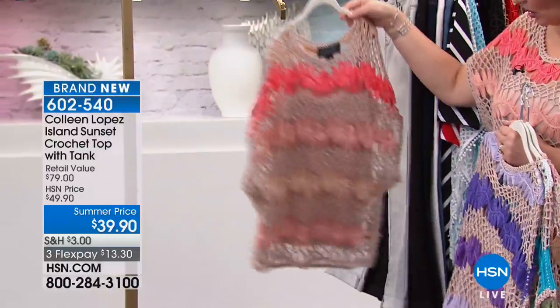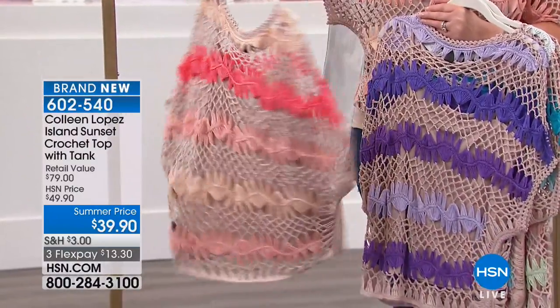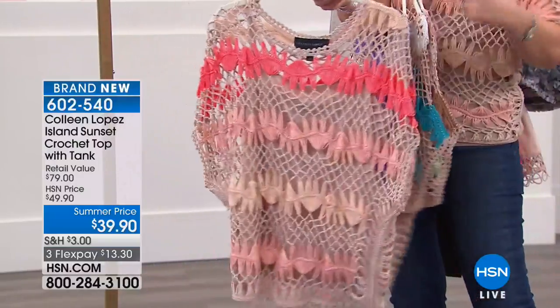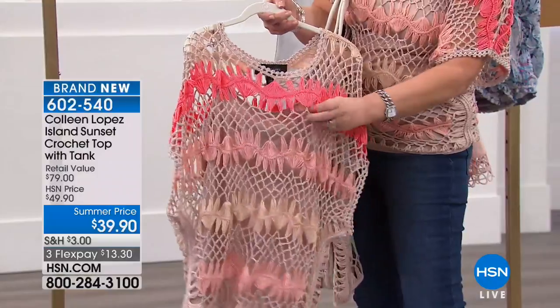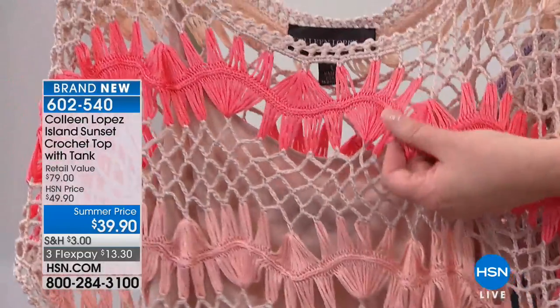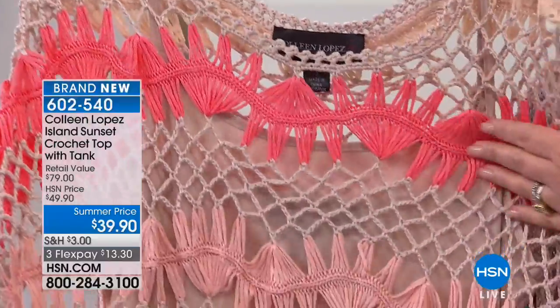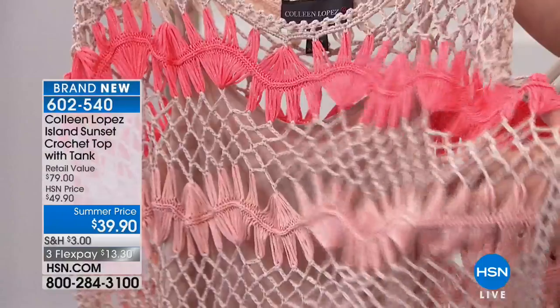And then here's the coral. I love the coral. This was the original colorway that inspired this top. They're beautiful. Look at how pretty this is. I wish you could even feel the yarn that is used here. It's amazingly soft. I love how soft it is next to your skin, next to the body, and it's very cool. It breathes. It's like built-in air conditioning in this top. So it's just so, so much fun to wear and so, so cute.